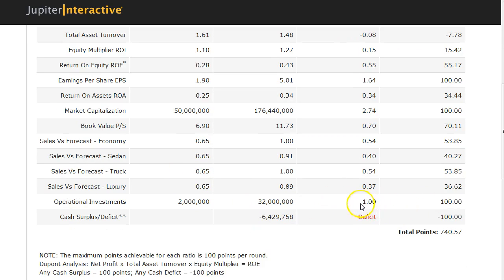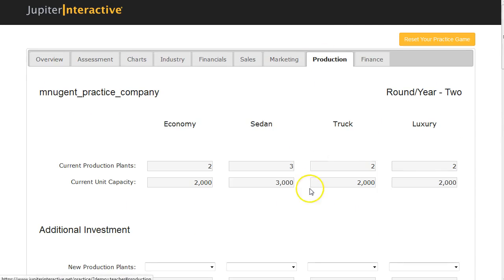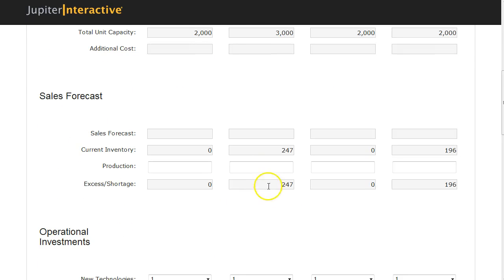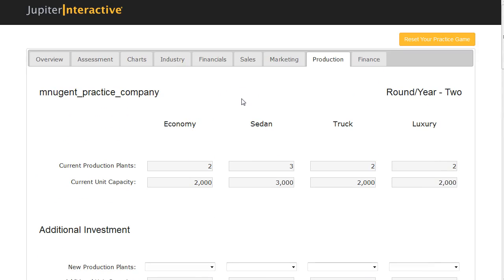So, my operational investments improved, but I had this deficit. Why did I get this deficit? Because I did see a surplus in my pro forma financial statement, and when I looked on my production page, I saw that I had some unsold inventory, which I can resell this year, but this caused me to have unexpected profits that didn't materialize because I didn't sell as many cars as I forecasted. So that's why you can sometimes get this unexpected deficit.